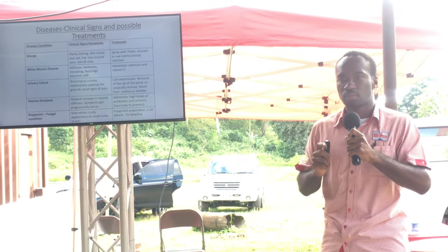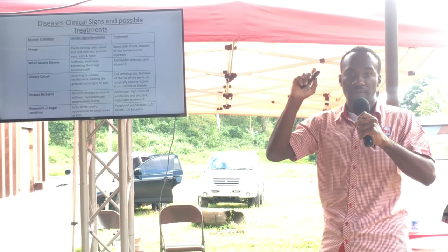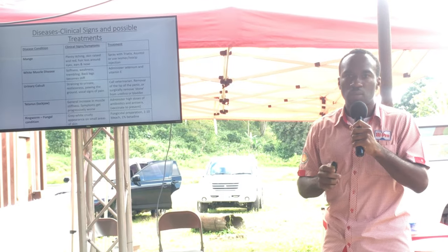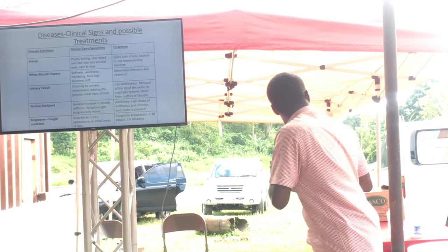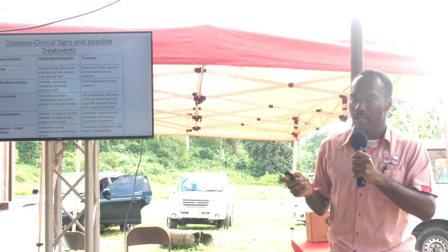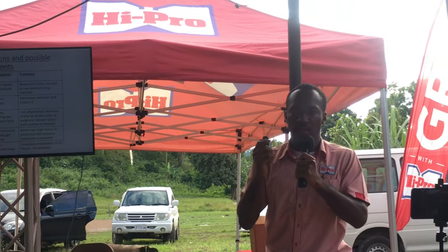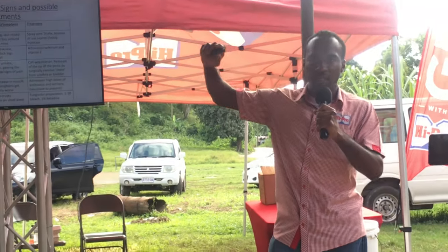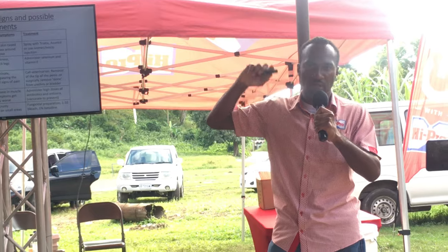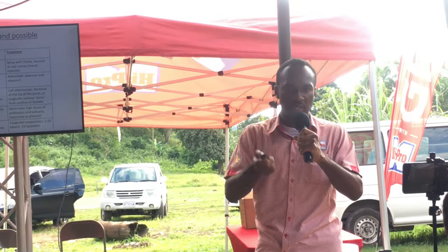Tetanus is a major thing. Covaxin 8 again. Lockjaw. Has anybody ever seen anybody with lockjaw? It's not a nice thing when goats have it. It's almost like no return. Tetanus, never return. So it's important for you to vaccinate your animals yearly, keep up to date and do your record keeping. Whenever you do a vaccination, please record it, so when the vet turns up at the farm, he knows what was done and knows how best to advise.